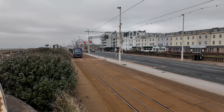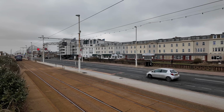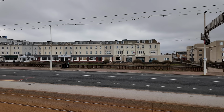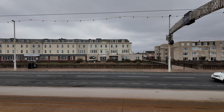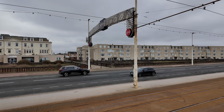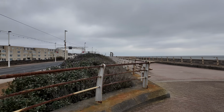Just over the road we've got, I'll just show you that crescent over the road. We've got a few hotels there. We've got the Mars Hotel, the Carousel, and we've got this one here, the Mayfair, which it's not open. It's been closed for a while. I think it's for sale. So yeah, this is a crescent. We've got 3 crescents on Blackpool Promenade. So we'll head down this way.